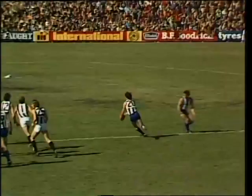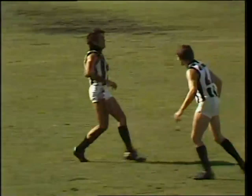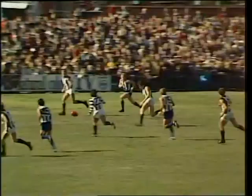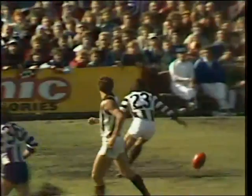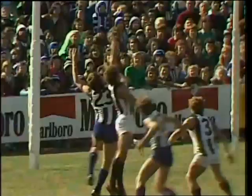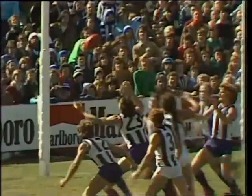Schimmelbusch. And a big leap down there, and the mark has been taken in defence for Collingwood by Betts. Chance now for Collingwood. Weirmouth. Shaw. Oh, fumbles it when 35 metres from goal. Another chance for Shaw. Into the goal square. They set themselves. Dench, a good mark.